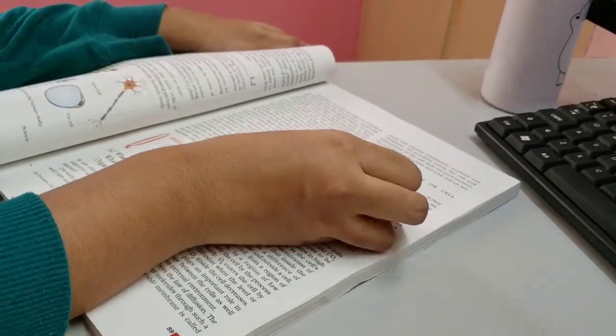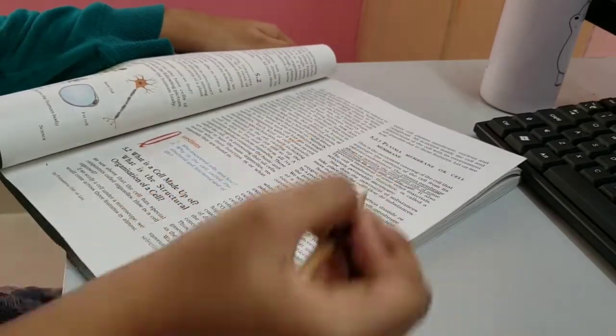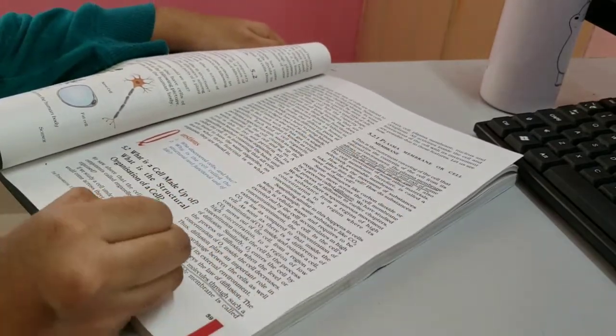When you start reading and you find a sentence that you feel is important, underline or highlight it.